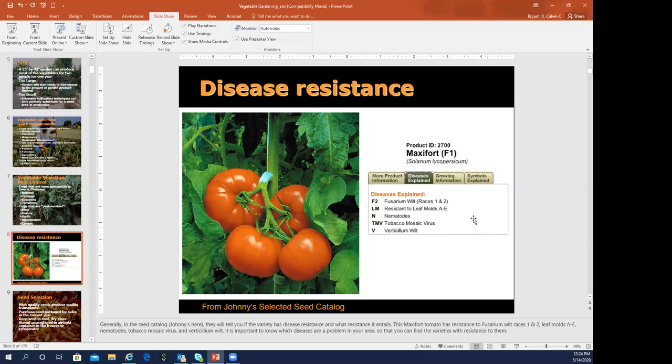When you see this F1 out beside Maxifort in parentheses, that tells you something very important. That tells you that this particular variety is a hybrid, which means it has been bred from two different parents, which in many cases is good in terms of disease resistance or maybe yield or taste. But if you're going to be saving seeds, you want to avoid saving seeds from a hybrid, because if you plant the seed from this particular Maxifort the following year, you're probably not going to get a true representation of what you actually had that current year. So it's not recommended to save seeds from a hybrid. If it's an open pollinated variety, then that's certainly okay. So it's important to know if you're planting a hybrid or an open pollinated variety.